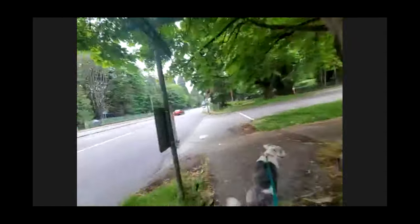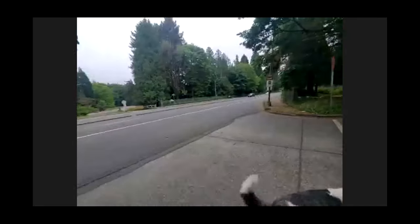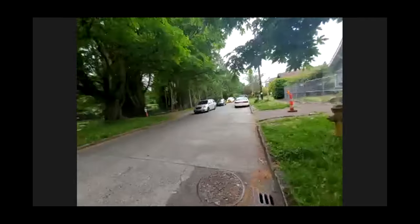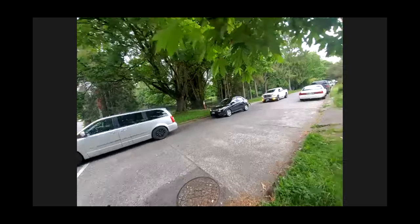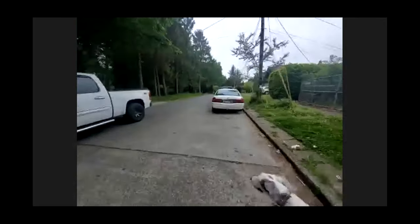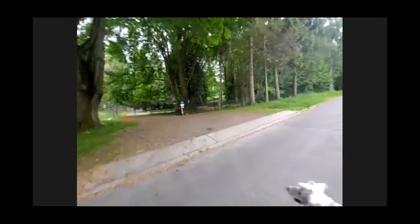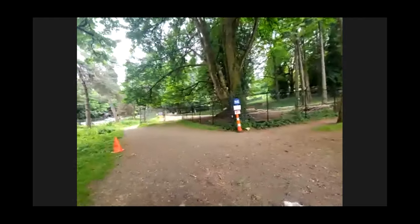All right, we have come to the northeast corner of the zoo. I think my preference is to take the trail. Oh, there's a lineup of cars. Why don't we head up to the trail? You can see it might be a nice connection from Linden right there if you had a bike. Go this way and then take the access road.